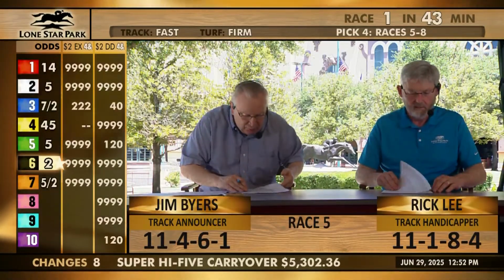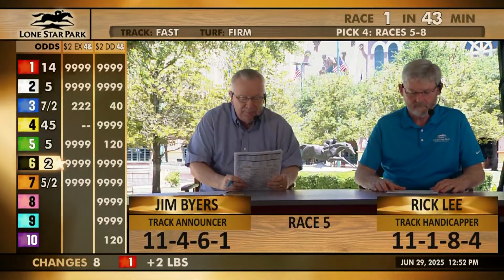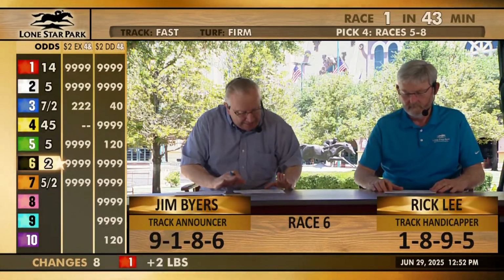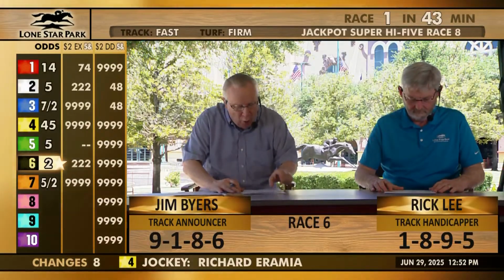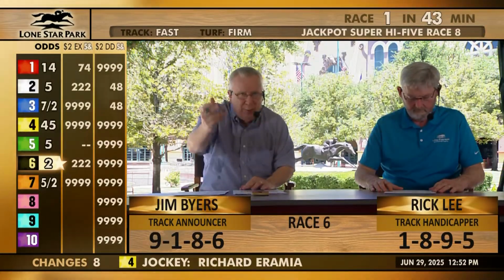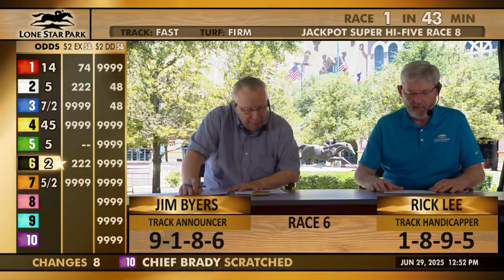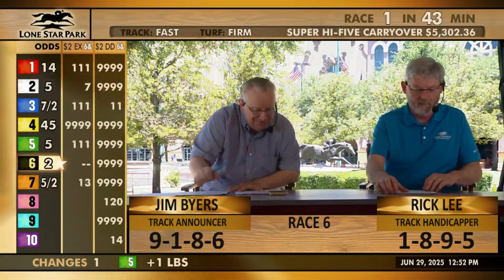Okay, back to 2-year-olds. These are fillies, maiden fillies in race 6, five-eighths of a mile, maiden special weights. We have 9 going in here, and the ones that have run haven't shown a whole lot yet. We're both going with different first-time starters in here. Yeah, I went with Cindy Loper. I have not seen her. I mean, this is rare for me to pick a firster.